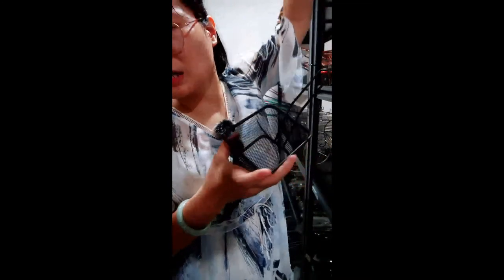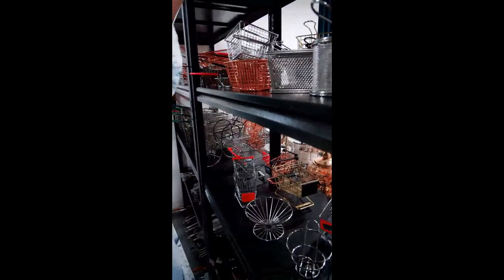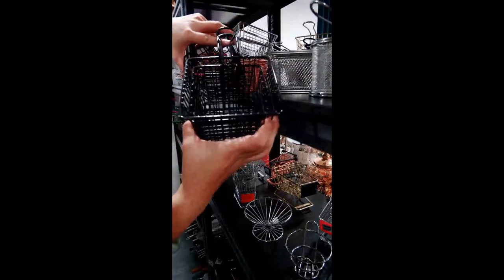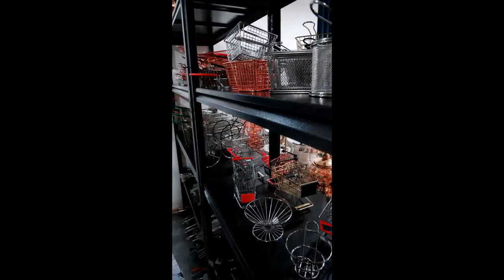You can see our shelves, which have many different colors of baskets. We have different sizes for the baskets. So if you are interested, please contact us. We can show you more.